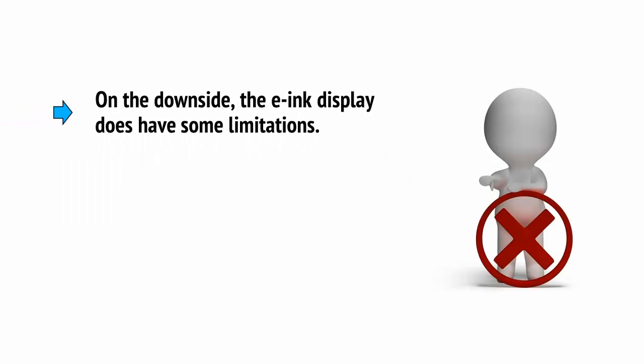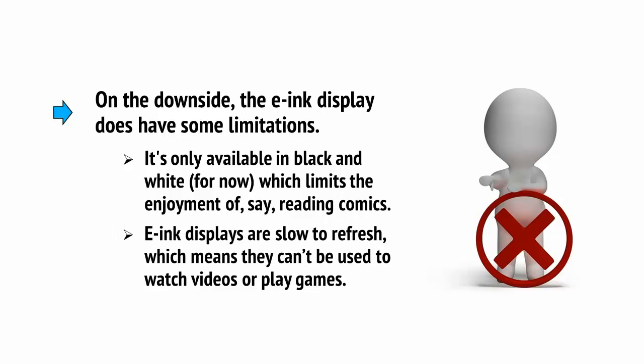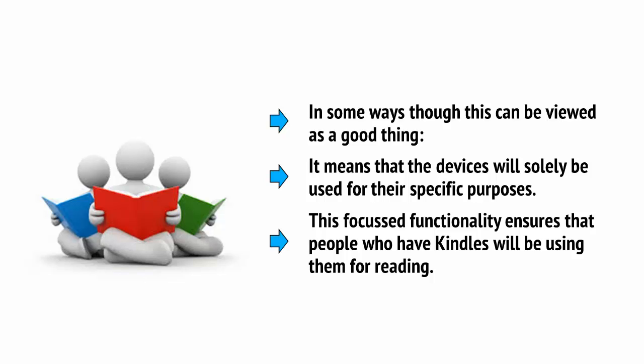On the downside, the e-ink display does have some limitations. One is that it's only available in black and white, for now, which limits the enjoyment of, say, reading comics. Another limitation is that e-ink displays are slow to refresh, which means they can't be used to watch videos or play games. In some ways, though, this can be viewed as a good thing. It means the devices will be solely used for their specific purposes.